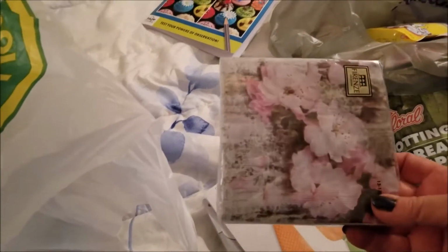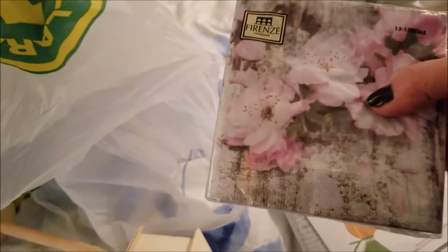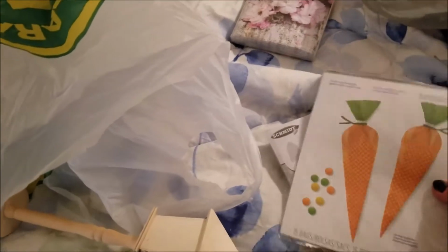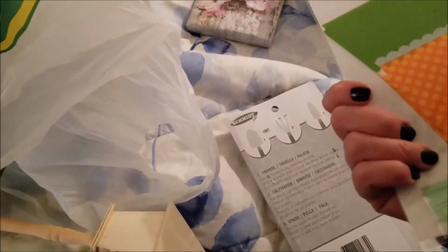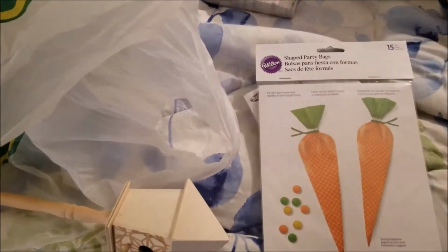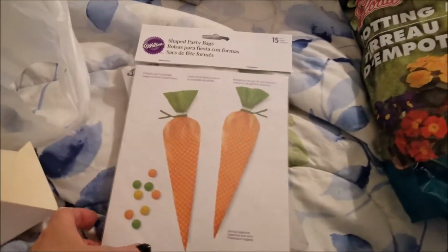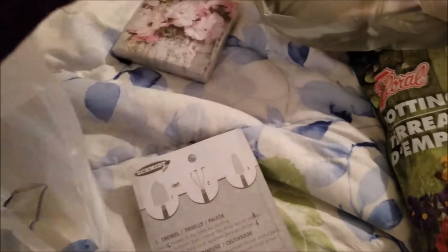Oh, I picked up these napkins. I thought they were so pretty. And if I wanted to do any fusing with napkins, I definitely would use that. I picked up these carrot-shaped party bags. These are also going to be good for Christmas, so I'm not going to worry about that.